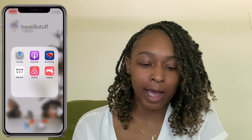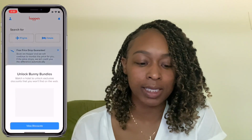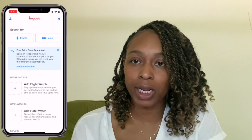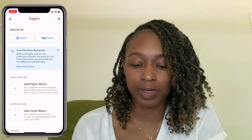And last and final app is Hopper. Now this is an app that helps me keep up with different flights to watch them. They tell you when the price is dropping, when the best time to go ahead and get your ticket and stuff like that. So that's a very convenient app to have if you travel a lot. That's pretty much all that's on my iPhone X, y'all.